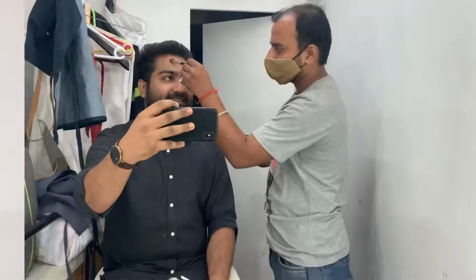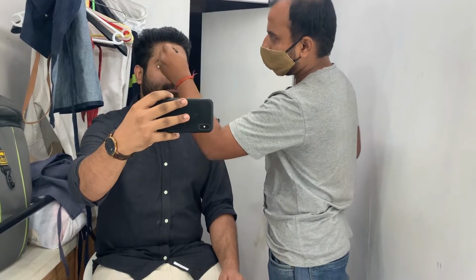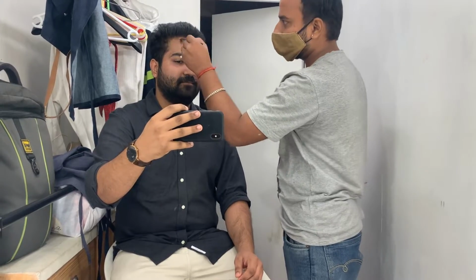Just found out that they are going to do a makeup as well. I had no idea. This is the first time that anybody is going to do makeup on me, but I'm sure that it's going to turn out great. It'll help me hide these scars or just some pimples. So the makeup is all done and it's time for lights, camera and action.